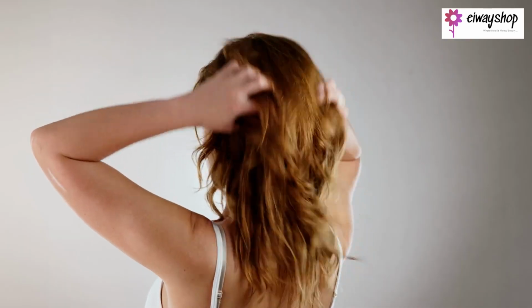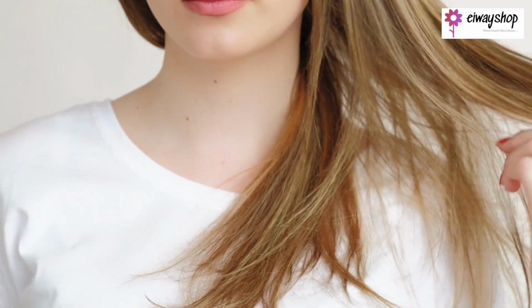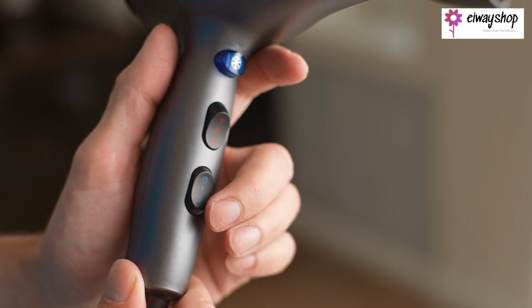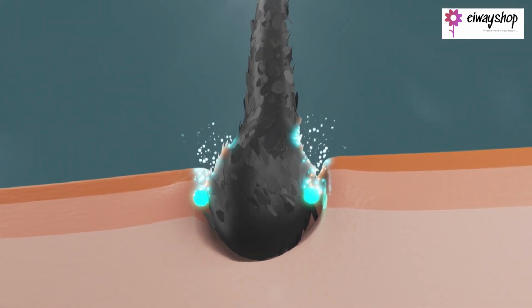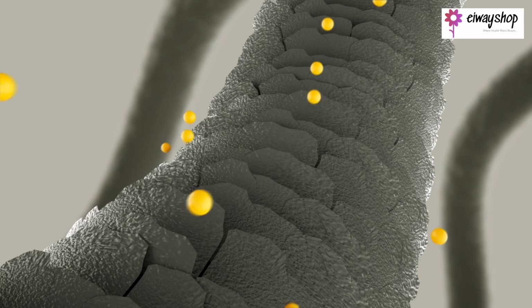Air dry when possible. Whenever you can, let your hair air dry instead of using a blow dryer. Pat your hair gently with a towel to remove excess water, then allow it to dry naturally. If you need to use a blow dryer, use a diffuser attachment and set it to a low heat setting. By reducing your reliance on heat styling tools and using protective measures, you'll prevent damage and maintain the health and integrity of your hair. Tip 4.